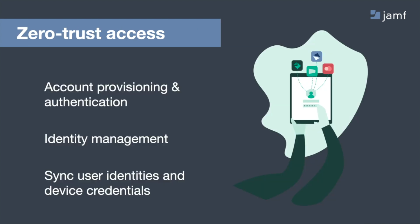When a cloud identity provider is paired with authentication and identity management tools, organizations can implement a never trust, always verify strategy, ensuring a high level of user trust by unifying identity across apps and devices through a seamless sign-on experience on the Mac.